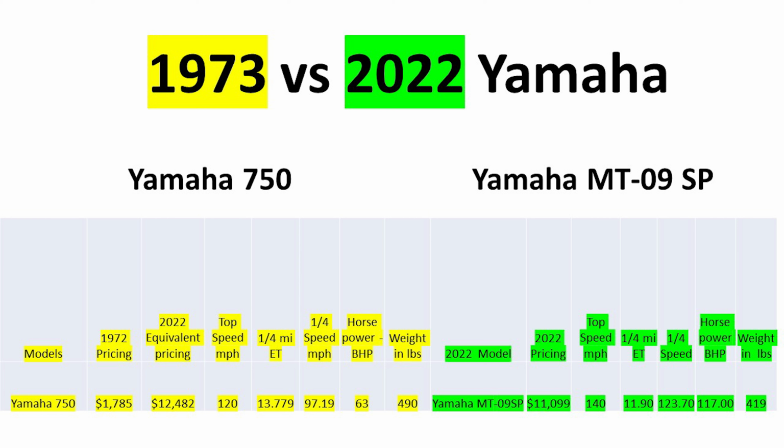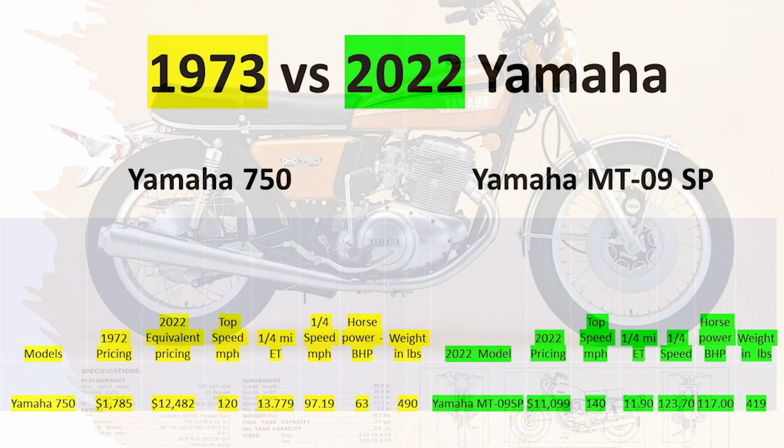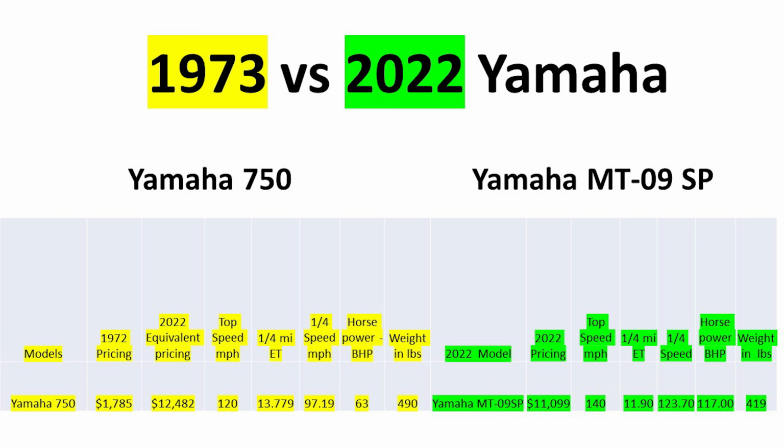So the next bike here is a Yamaha 750, and I think it's called the TX750. Actually, this particular one was a 1973. They didn't make it for very long. It had a very unusual sound, as you can hear. But I wanted to compare it to another bike that was roughly about the same price, and I had a little trouble getting it even as close.